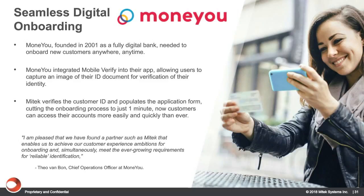We provided Mobile Verify in their app, and that allows them to capture the image with MySnap and then prove their identity that way. It's been very successful for them, and we also populate the application forms and bring down the onboarding process to around a minute, and that's much quicker than whatever they've seen in the past. So here's a very good example of how these two circles we saw in the previous slide come together. Frictionless, an easy way to onboard myself, because that's the user group that MoneyU targets, but they need to be compliant. They are a real, regulated bank, and there's no way to move away from that.